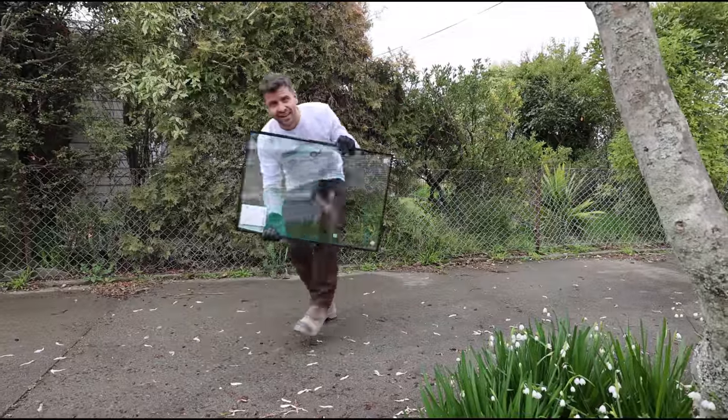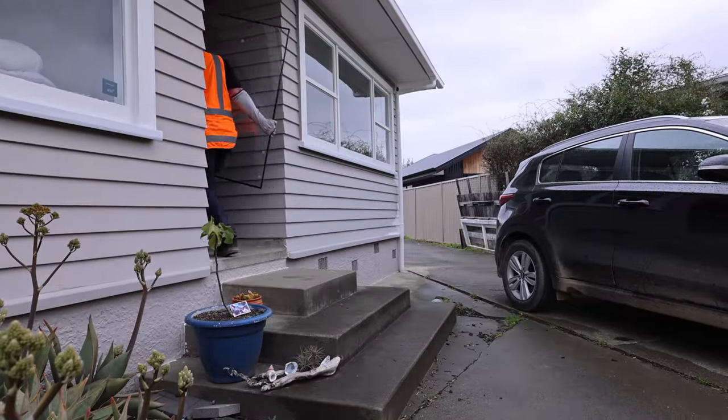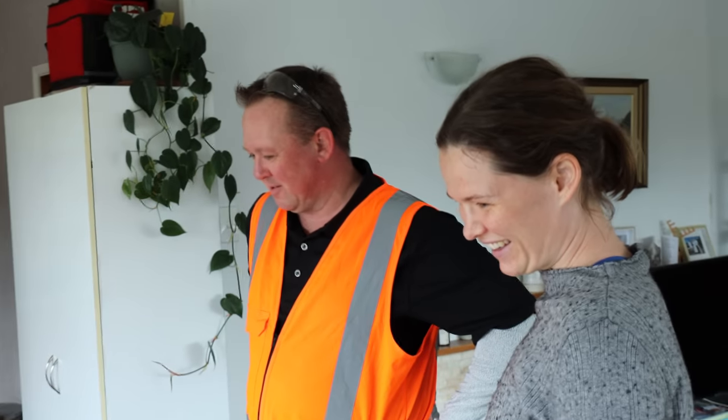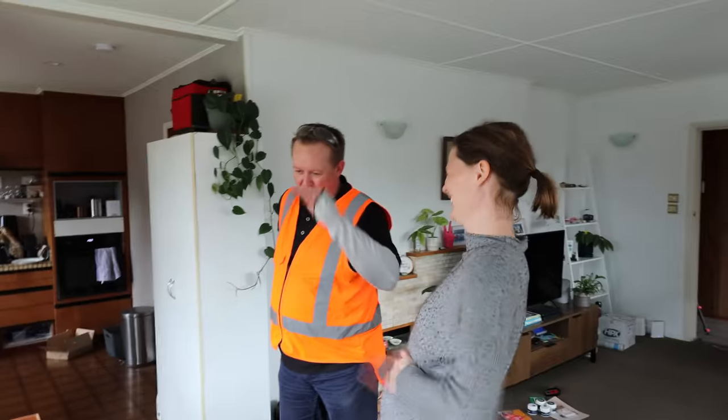New glass. How come I get the heavy one, Scott? Here. What do you think of this? We've made it ourselves. It's pretty good. It's like, probably a notch above IKEA, maybe just below Kmart, maybe somewhere in the middle. Yeah. Thanks. That's good. Thanks, Greg. Yeah. Thanks a lot.